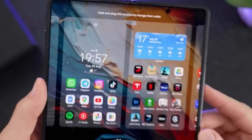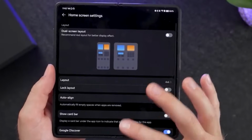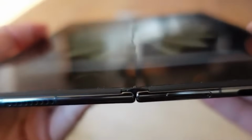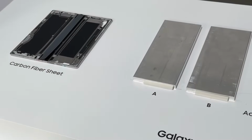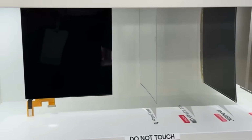The Honor Magic V3 also incorporates certain unusual fiber materials to keep the weight down while keeping robustness. The phone weighs 226 grams. An iPhone 15 Pro Max comes at 221 grams. The Z Fold 7 is a bit lighter, at 215 grams, yet slimmer, lighter, and shorter than the V3.